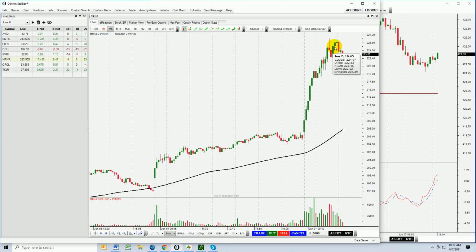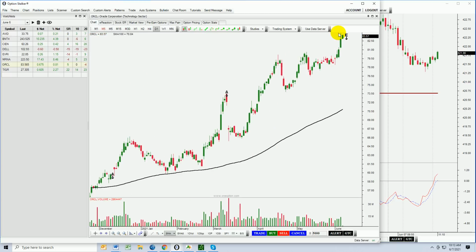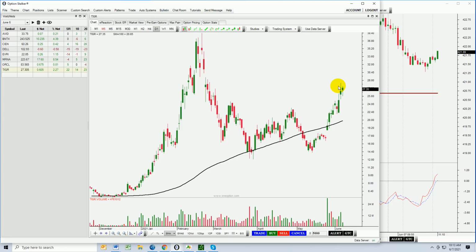MRNA. Look at that move higher. Going to that daily chart, I know I highlighted this one. I told you I love that breakout right there. ORCL, beautiful breakout, moving higher. TIGR, up on the day.